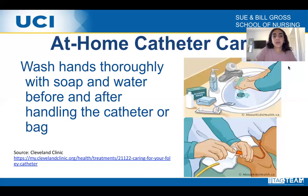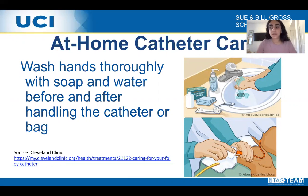So we want to talk about at-home catheter care, as many older adults may or may not have a catheter in place. One of the main points of concern is to wash hands thoroughly with soap and water before and after handling the catheter or the bag. Leg bags should typically be emptied about every 2 to 3 hours, while larger bags can be emptied every 8 hours. And it's really, really important that the bag is kept below the level of the patient's bladder.